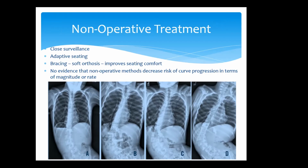But I would caution you all to not look at bracing the same in these kids as you do in idiopathic scoliosis. There's no evidence that any non-operative method decreases the risk of curve progression in kids with CP in terms of the magnitude of the curve or the rate of that curve progressing. So I am very careful with parents to talk about how bracing is not definitively the treatment for the scoliosis.